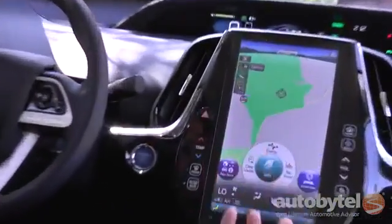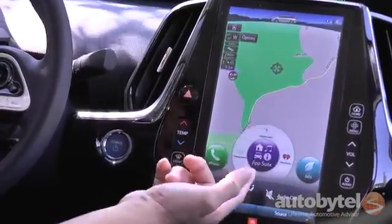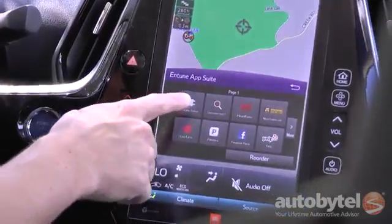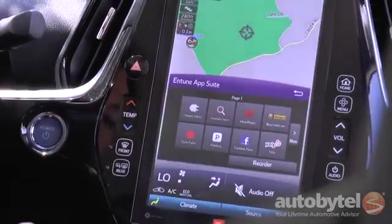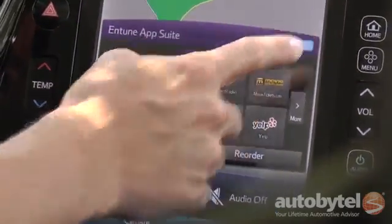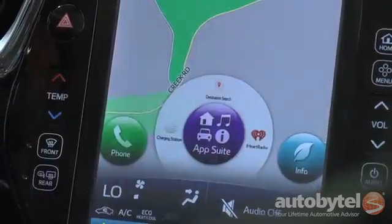Lots of swipe functionality on this vehicle, and again, you have your Entune app suite here. Within the Entune app suite, these 3 icons are the 3 hotspots that you'll see, and you can reorder these to customize whichever 3 you would like on here.